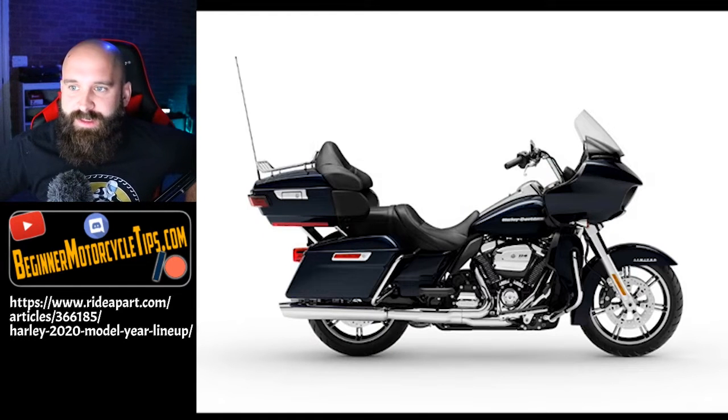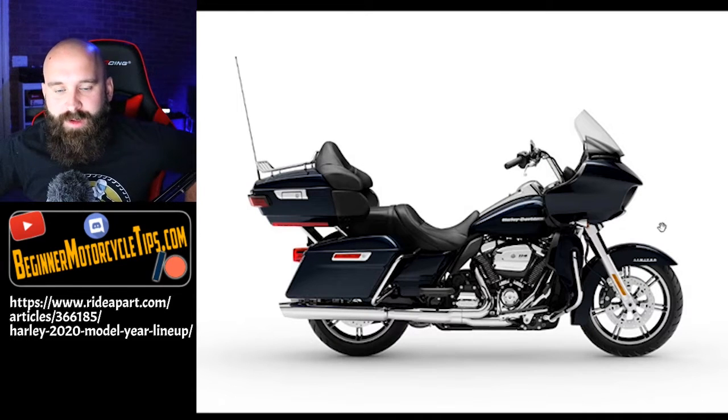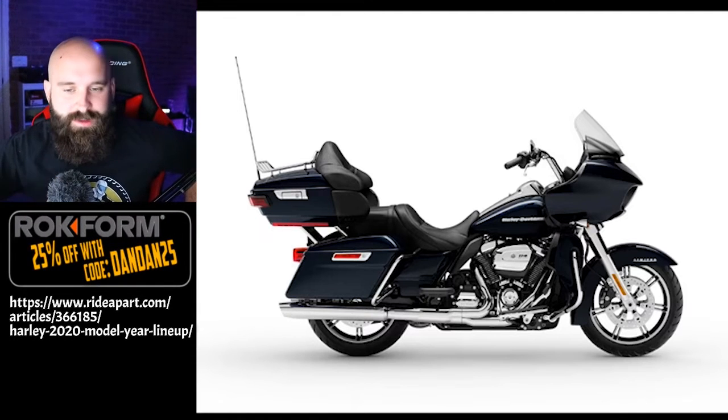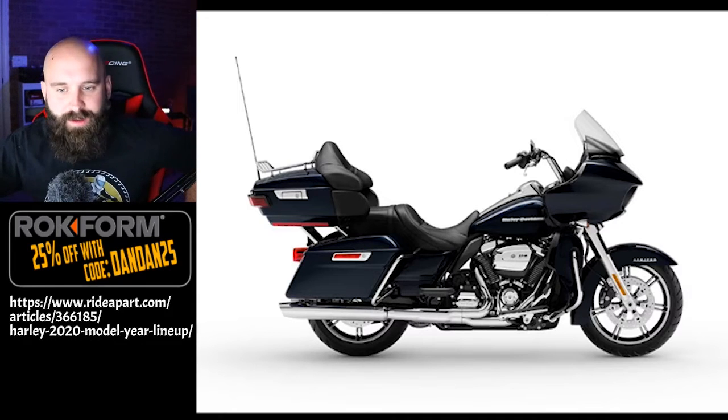And then here's the Harley-Davidson Road Glide Limited. So it looks pretty cool. I like it. Honestly, I would prefer something a little bit smaller. This to me is just too much touring. I'm not a touring guy, so that's just my take on that. I like my FTR 1200. I kind of like those bikes. So this bike is not going to be the one for me.